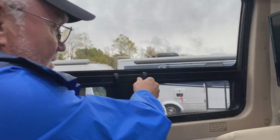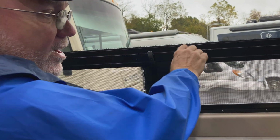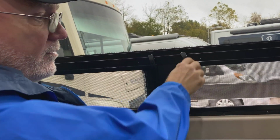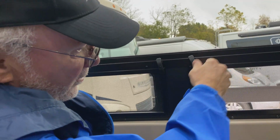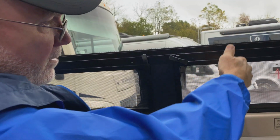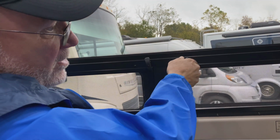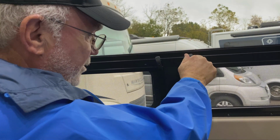So there's windows here, like I said. These are the awning windows back here by the bed. They're on both sides, but they open out nice and far, and you can see how they kind of overlap the window, so you get a lot of protection. It would have to rain pretty hard to come in. If you have these open, they protect the opening pretty well.